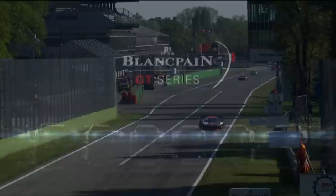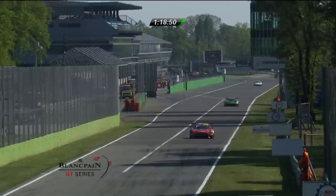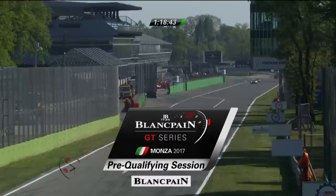52 GT3 cars on track at Monza. Start drooling now. Pre-qualifying underway here for the opening round of the Blancpain GT Series Endurance Cup. It is the pre-qualifying session at Monza, not to affect the grid, but to give the drivers more track time and to get everybody through into the race.